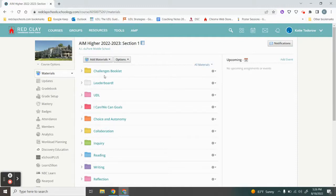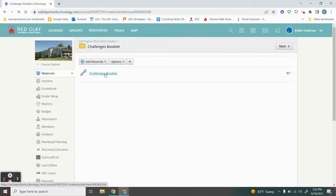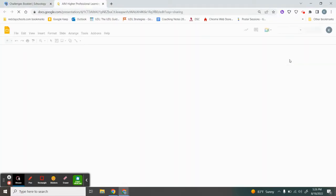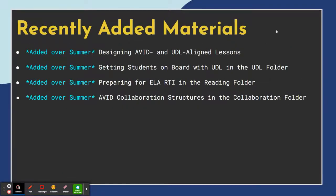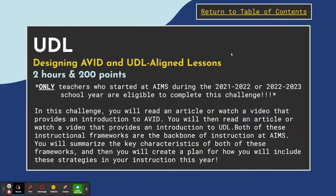When you arrive in the course, the first item that you're going to see is the Challenges Booklet. This Challenges Booklet is designed to give you information about all of the challenges that are available. You'll be able to see which challenges were most recently added, and you'll be able to see what work is involved in completing each of the challenges.